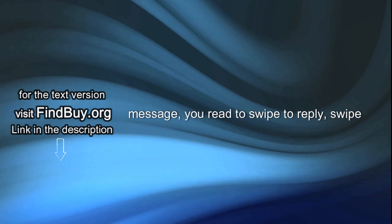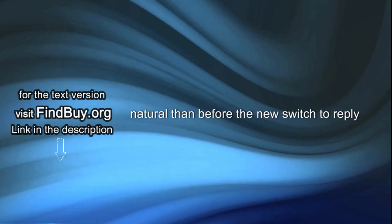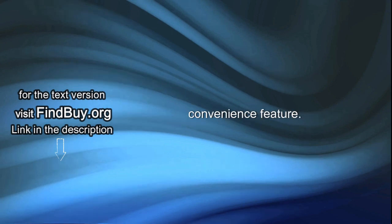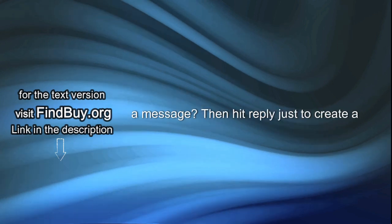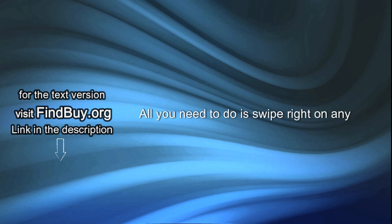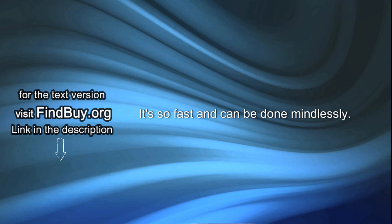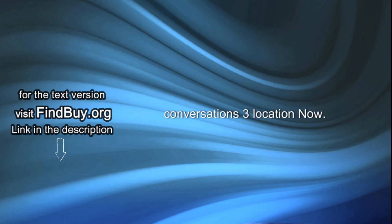2. Swipe to reply. Swipe to reply in Messages, iOS 17. So much more natural than before. The new swipe to reply function in Messages feels like the perfect convenience feature. No longer do you have to press and hold on a message, then hit reply, just to create a reply thread. In iOS 17, all you need to do is swipe right on any message, and it'll automatically trigger a reply. It's so fast and can be done mindlessly. This feature only works with iMessage conversations.